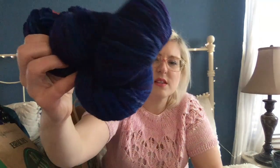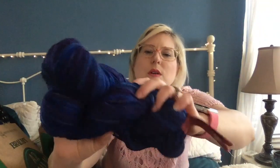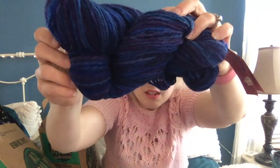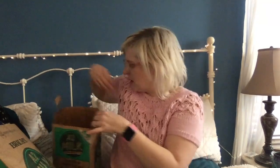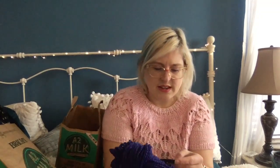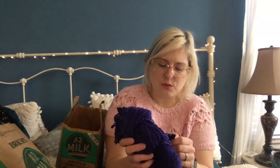I wish I could really get that color for you. Okay. Well, maybe. It's really pretty. It's blue and purple. I love a good blue and purple. And then the only other thing I bought was 6 skeins of Rio de la Plata kettle dyed 100% new wool from Uruguay. And the color is blue ribbon, but it is a very royal purple. It is not blue, it is purple.